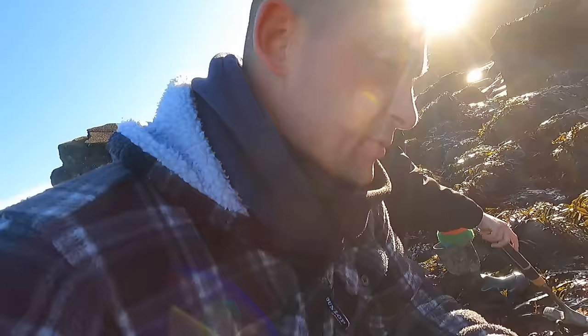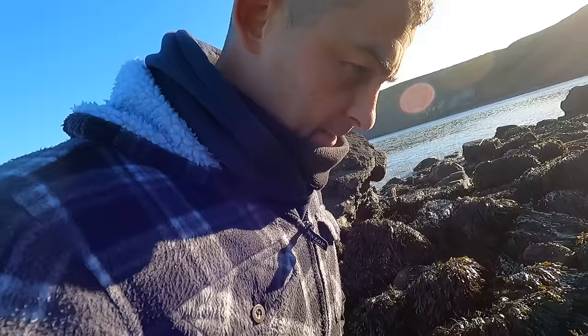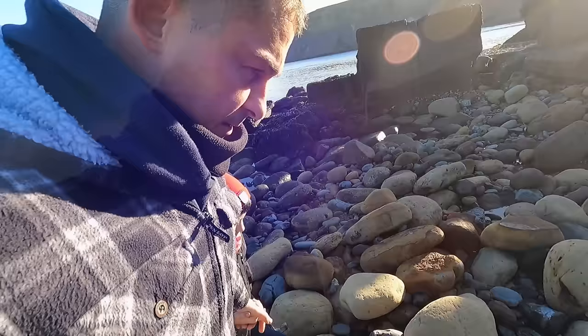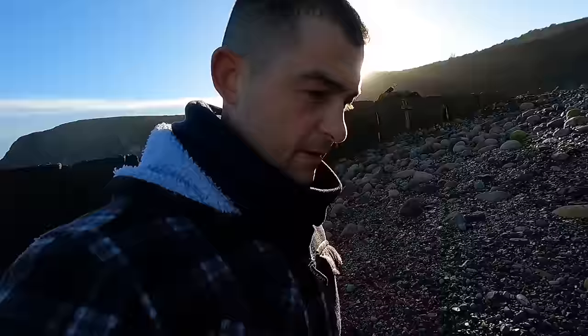Right. This here is what James is talking about. This is an iron pyrites nodule. Looking for those as well, because these sometimes have fossils inside of them. The place where we are up here in the northeast, we're part of the North Yorkshire Jurassic coast. There's quite a bit of jet on this bit of coast, and plesiosaurs and ichthyosaurs have been found not far from here. Oh, good spot. That's already been broken.